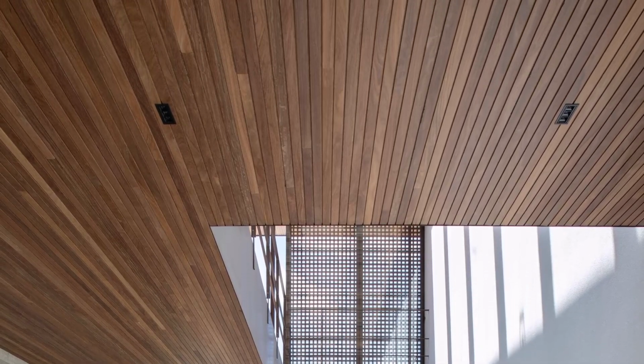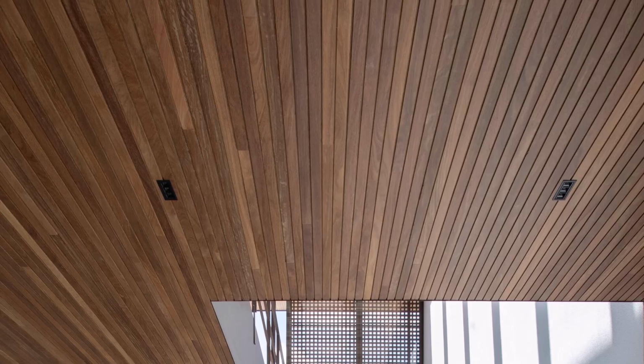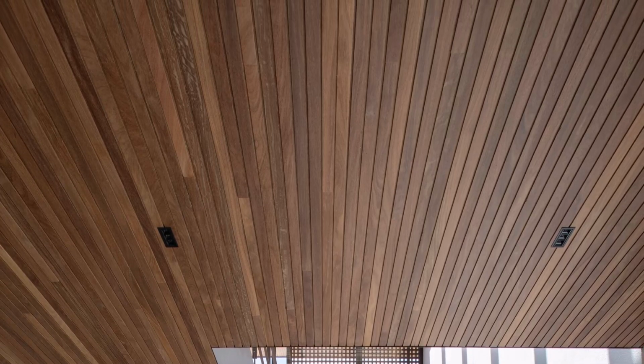This is the architect's third project with these clients, and their vision was clear: a home ideal for entertaining friends with a focus on open spaces and parallel usage.